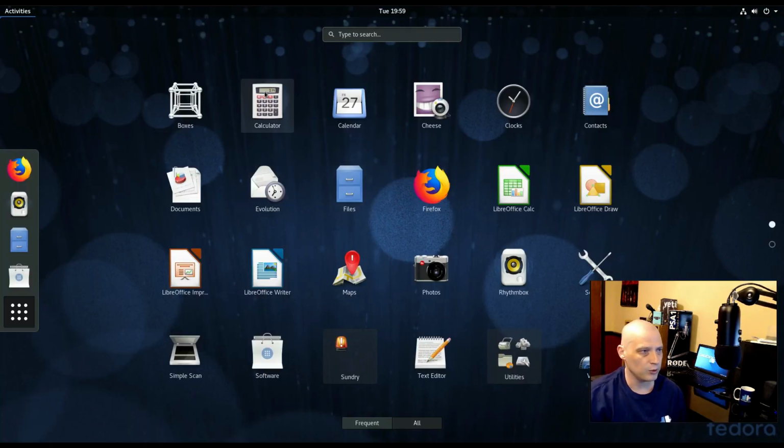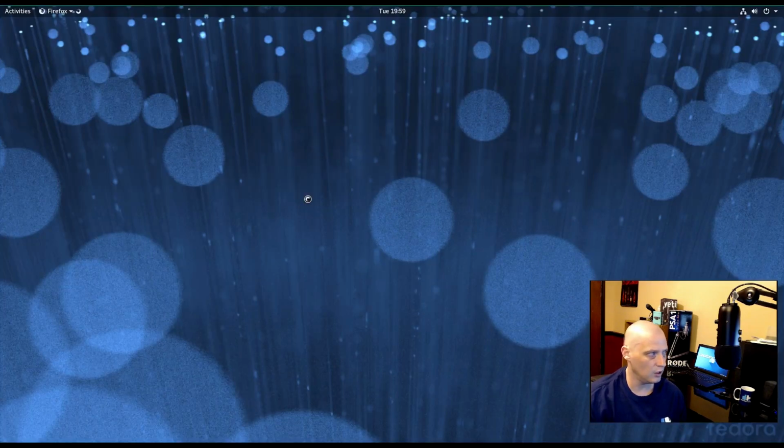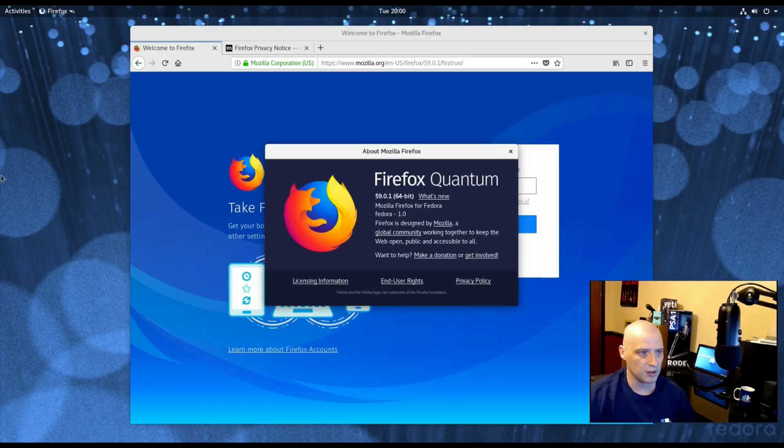And, of course, we have a calculator, a calendar, Cheese. Cheese is a webcam program. We have clocks, our contacts, documents, Evolution, that is the email client in the GNOME desktop environment. Files, of course, is the Nautilus file manager. Firefox. Let's see what version of Firefox we have in this beta. Alright, this is Firefox Quantum. This is 59.0.1.